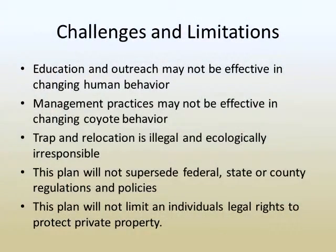So some of the limitations of this particular plan, and actually we can think about other management plans like a turkey management plan, some of these may apply there as well. But education outreach might not work for changing human behavior. We might not get those people to bring in their pets at night or to leave food out for the turkeys or close up their cat door when the raccoons get into their house, these kinds of things.